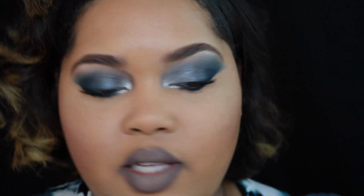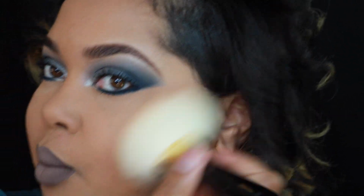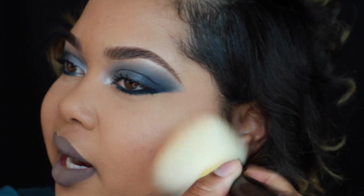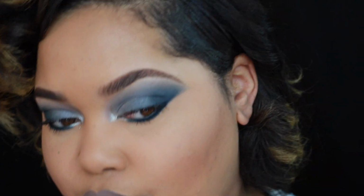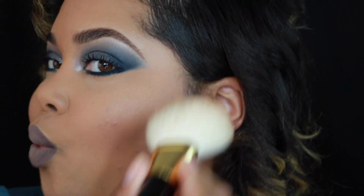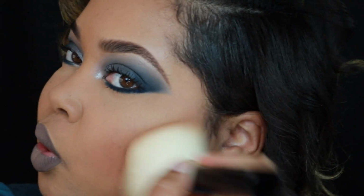I think this bronzer, the more and more you use it, the more and more color payoff you're going to get, because the first top layer is probably going to be a little bit harder in the pan. So this bronzer is definitely more warm toned. And what I mean by warm toned is that it looks a little bit more reddish.